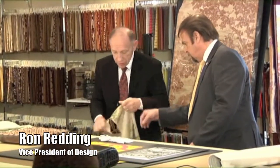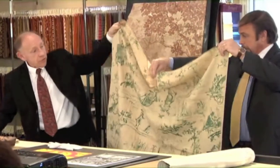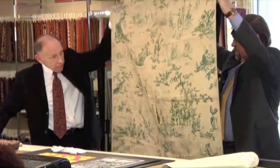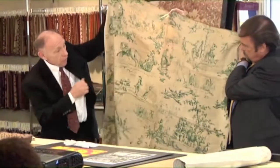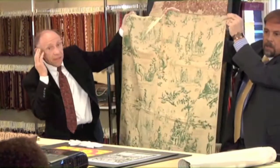Wall design. A lot of you would probably recognize this, being in the industry. This is called the Four Seasons, and many manufacturers used this design. This is done on linen. This is an original steel engraving, done on linen. It's a very, very popular design. This is about 1810, 1815. The idea of the walls was to tell a story.